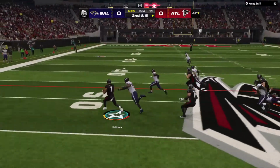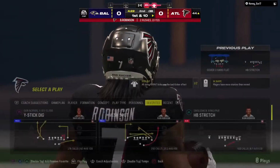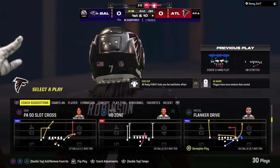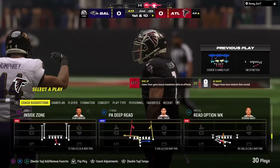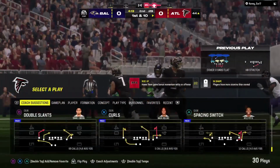On 2nd down, another shot for Robinson. And he'll be taken down at the 44-yard line. That one a 1st down pickup of 8. Yeah, once more, strong running, excellent blocking at the point of attack. They've got a nice little drive brewing right here.